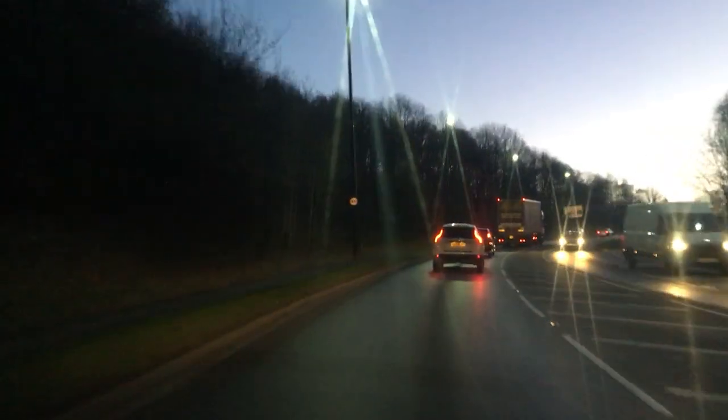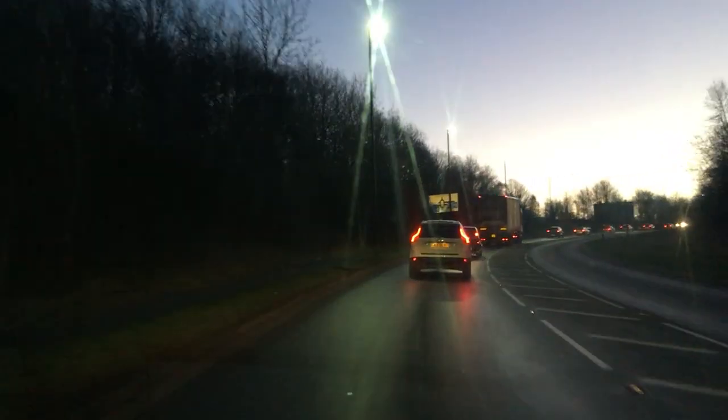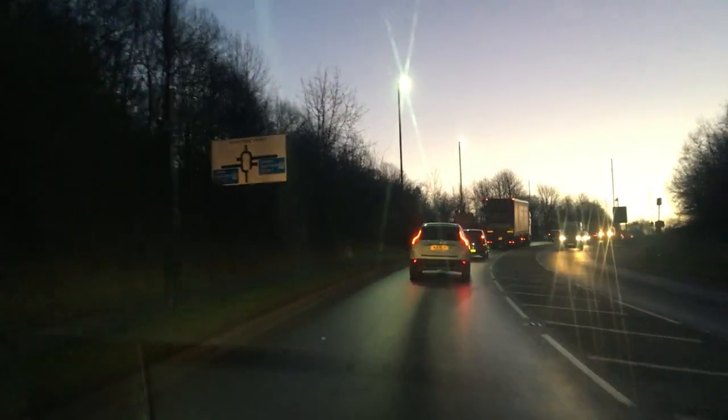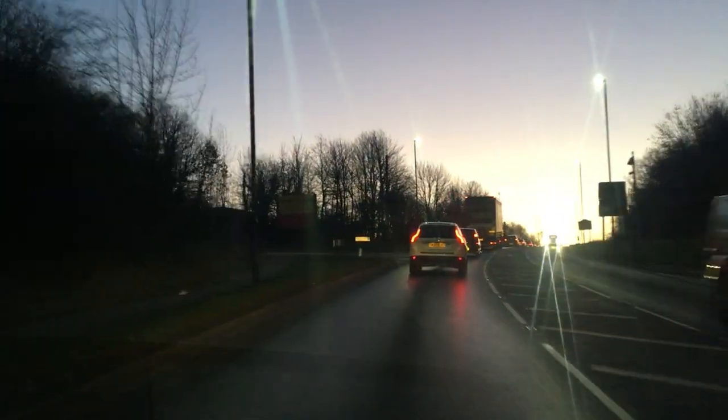So fingers crossed that'll be the case, but I'll obviously keep you updated as time progresses. In terms of other cars, well, Sylvia's still on the road. She's still taxed, she's still insured.